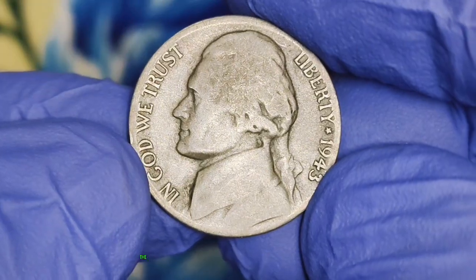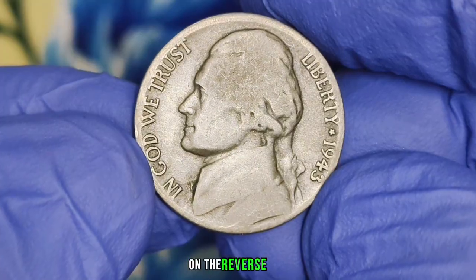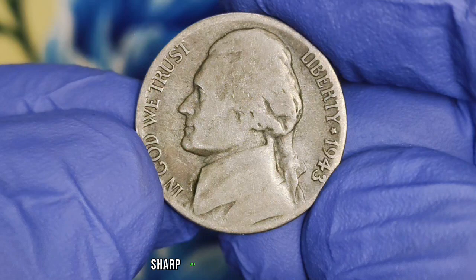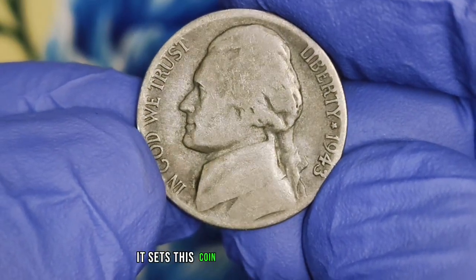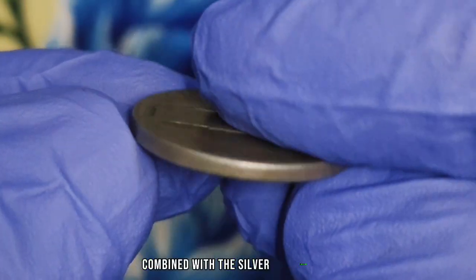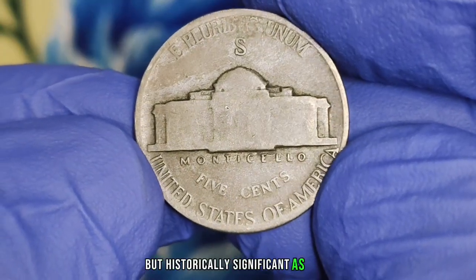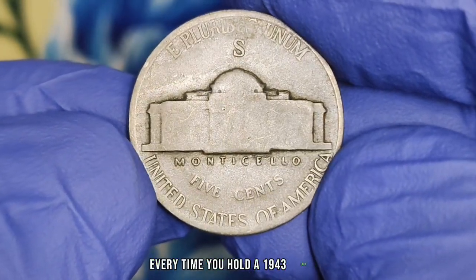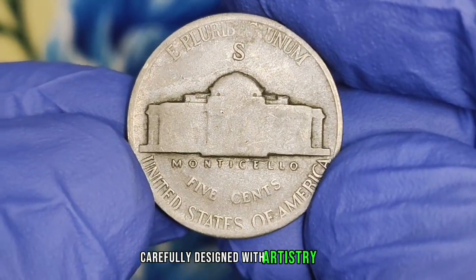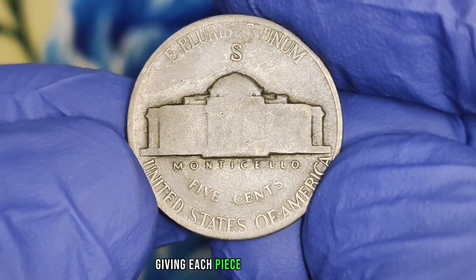Unlike regular nickels, the 1943 large S silver nickel carries a distinct mint mark above the Monticello building on the reverse side. The large S, representing the San Francisco Mint, is bold, sharp, and instantly recognizable. It sets this coin apart from other mint marks and gives it an identity that collectors admire. Combined with the silver composition, this makes the coin not only valuable in terms of metal content but historically significant as well. Every time you hold a 1943 large S Jefferson nickel, you are holding a piece of wartime America, carefully designed with artistry and utility. Its patina and wear from circulation only add character, giving each piece a story to tell.